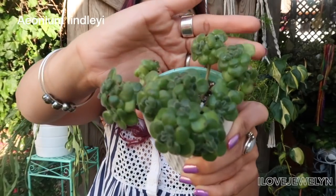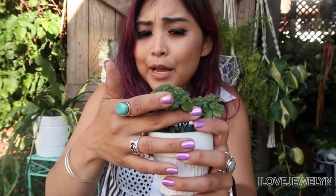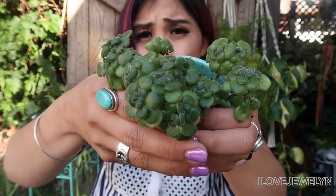Here is another Aeonium. As you can see, I have a thing for Aeoniums, and I wanted to share with you one of my smallest Aeoniums. Take a look at how cute that is. I do have an Aeonium like this, but smaller than this, so it's micro mini, because these are minis. I have an Aeonium smaller than this actually, that's doing okay.